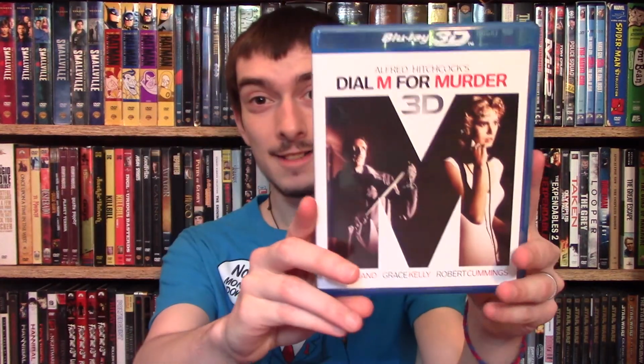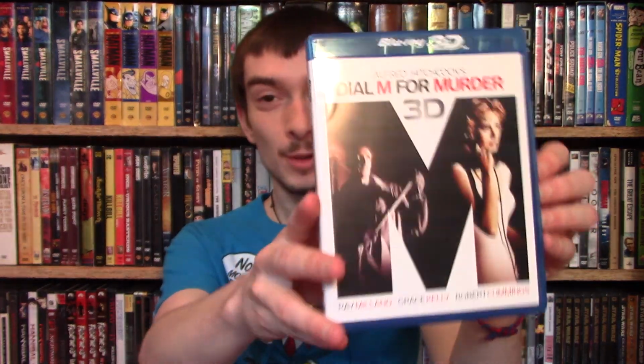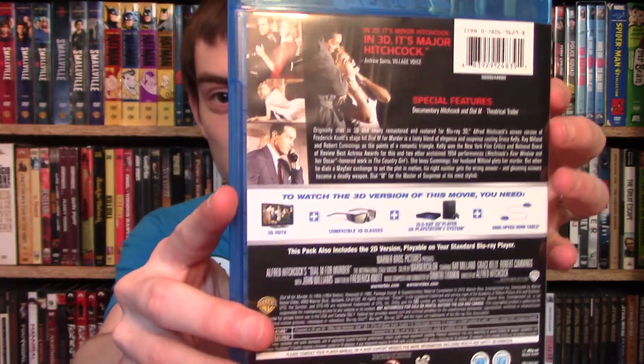So taking a close look at these Blu-rays, these are the first 3D Blu-rays I've ever actually bought with intent on owning the 3D version, which has never happened before, which you'll see later on with all the 3D Blu-rays I actually own. So let's take a closer look at these. Let's start with the one that I wanted the most, and the one I picked up first actually. Dial M for Murder. Which is really cool. I like the front there. Got the back cover there. Just a simple Blu-ray, nothing too spectacular.